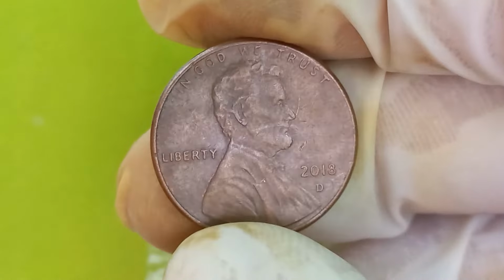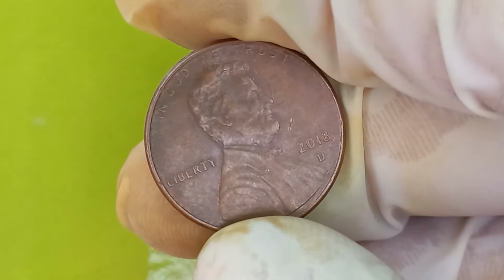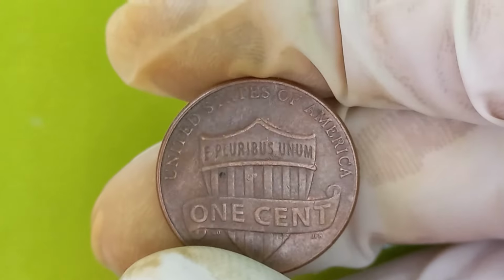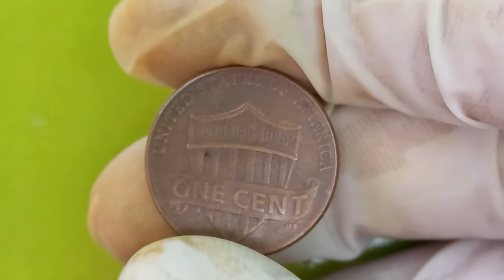While finding a 2018 D Lincoln penny worth $1.7 million is a rare occurrence, it's a reminder of the hidden treasures that can lurk in our pocket change. Keep your eyes peeled for any unusual coins that come across your path. You never know when you might stumble upon a valuable gem.